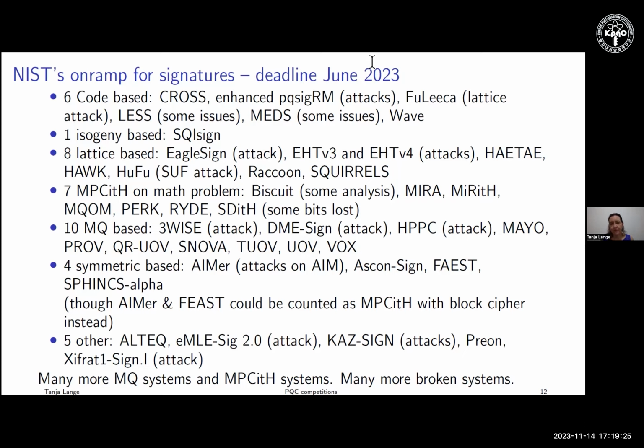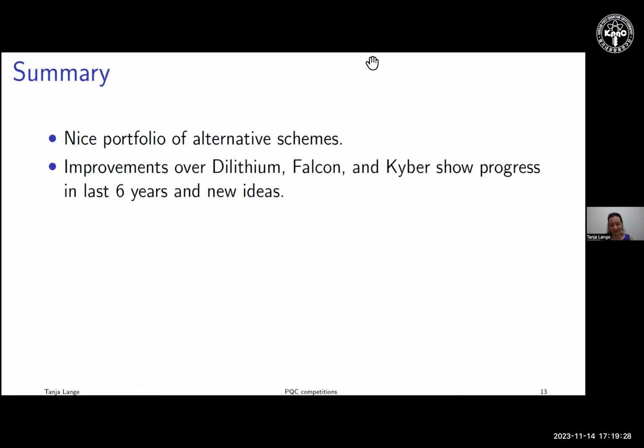So just to summarize, I think we started 10 minutes late and it's almost used those 10 minutes now. So to summarize, I think the KpqC competition has a very nice portfolio of alternative schemes. I mean, you aimed for new schemes, you aimed for something which is different from what the NIST competition has been doing for 6 years. And that led to several nice designs. Several designs were, well, we don't know how to break it, and also where we're seeing the benefits of it. One thing I found striking is to see all the improvements over Dilithium, Falcon, and Kyber. These are standardized or chosen for standardization by NIST.